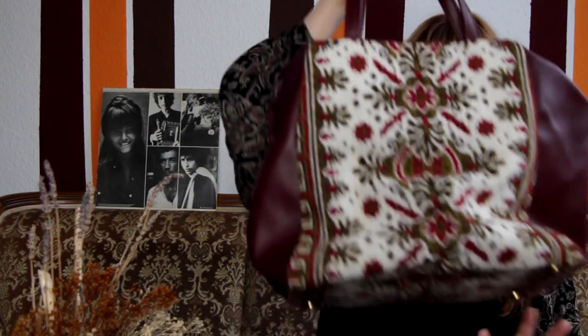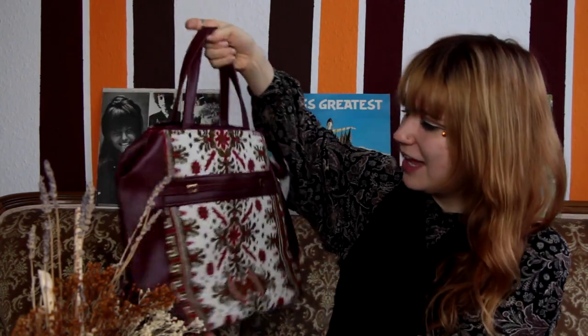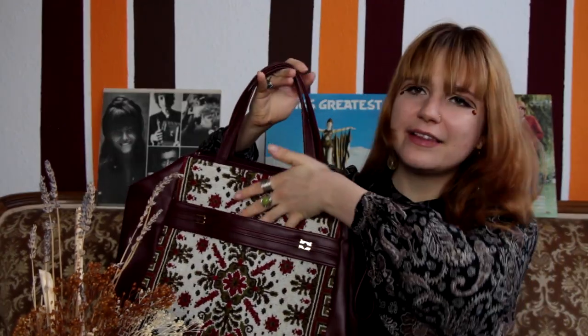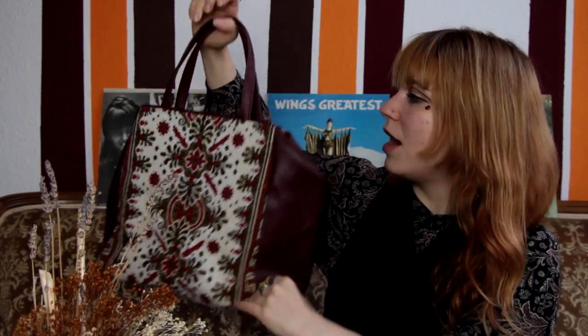So the next thing that I'm gonna show you is this purse that I got. It is this gorgeous purse, like the coolest little detailing. I'm pretty sure this is the front, like a little extra pouch in the front, but I honestly kind of like to wear it like this because I love this pattern so much. I kind of don't want it to be interrupted by this leather strip. It also has really cool little golden detailing at the bottom, and it's honestly a very spacious bag.